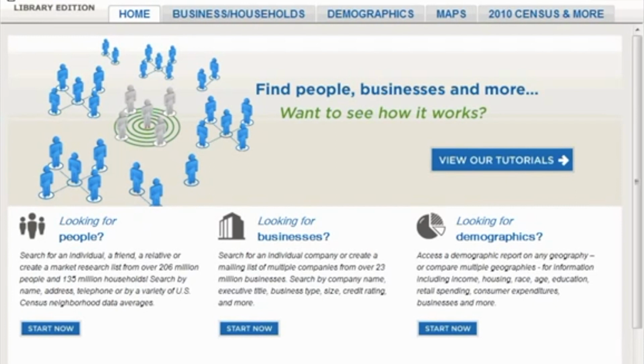Gale's Demographics Now provides a quick and accurate solution to identifying who your competition is. If you want to identify competitors in Demographics Now, simply use the Business Households section of the product. Let's walk through exactly how this can be done. From the homepage, click on Looking for Businesses or the Business/Households tab to access the list of businesses within Demographics Now.